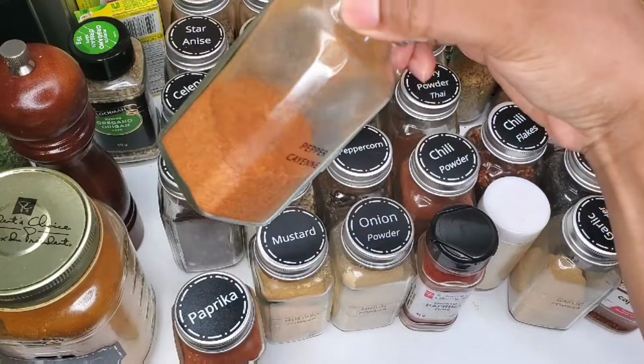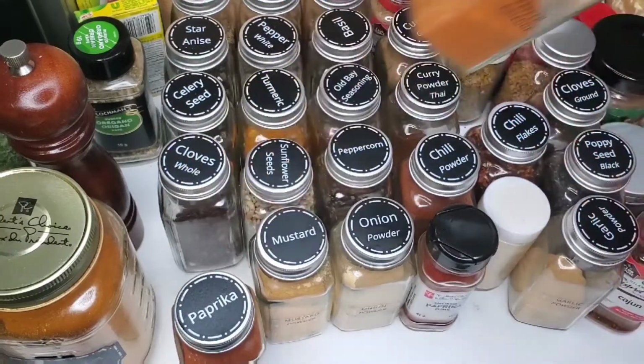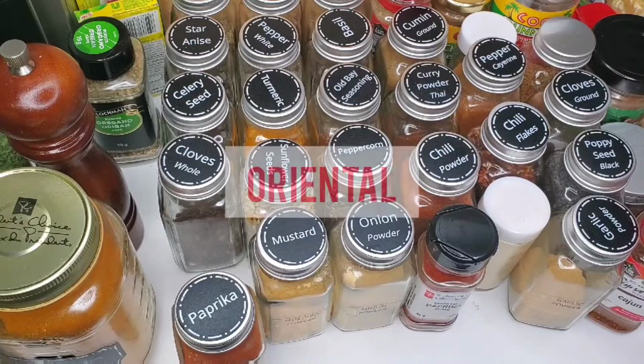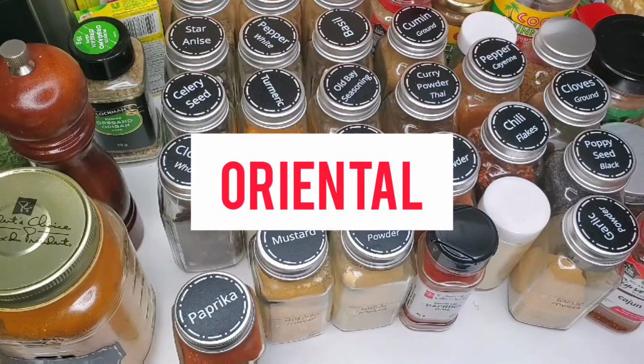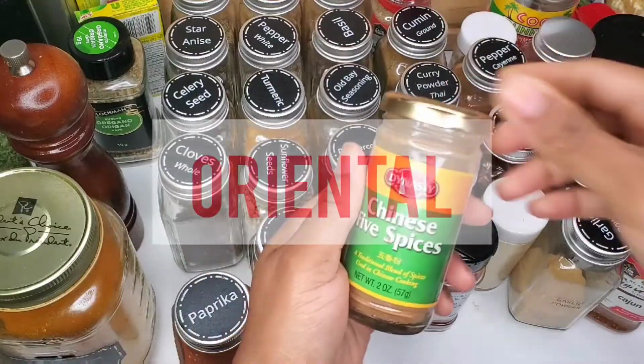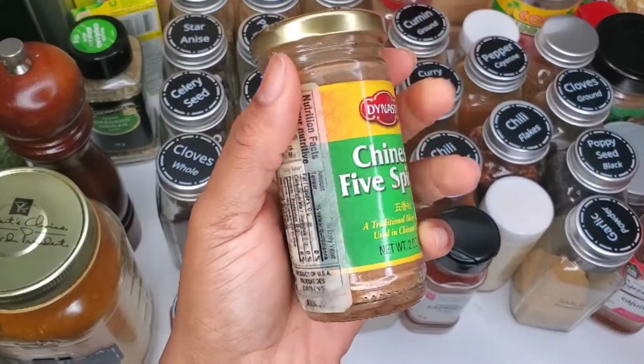I did show you guys cayenne already, but I guess I'm showing it for emphasis. So let's move on to Oriental cuisine. Whether Chinese or Japanese, some of my spices are missing because I need to go to the supermarket and get some. But here is one of the spices I love.